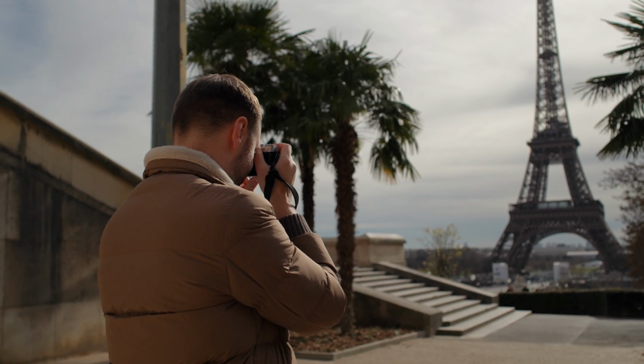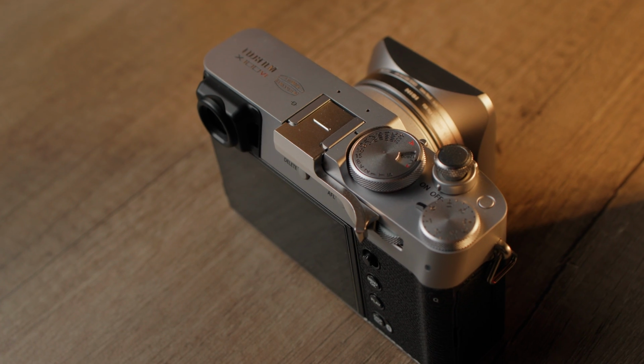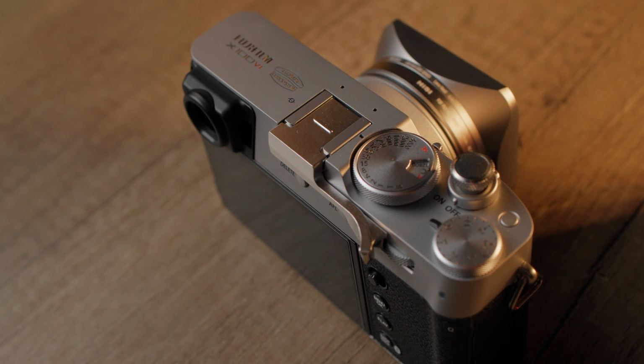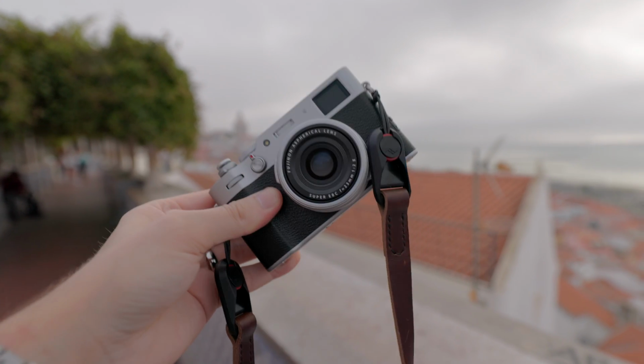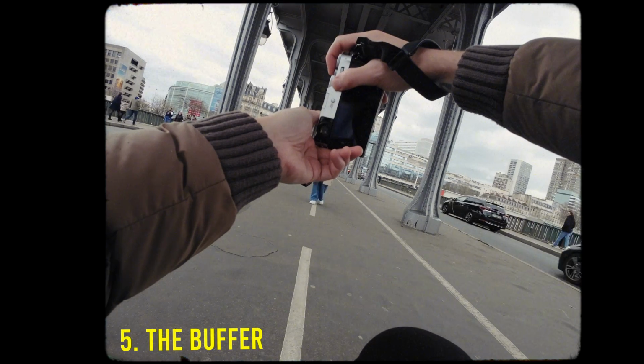And as a side note also, the grip gets really hot where the battery is. And this isn't something I've really experienced with any other small cameras that I've used. But the X100VI's grip will get really hot and uncomfortable after a while, even when just shooting photos.